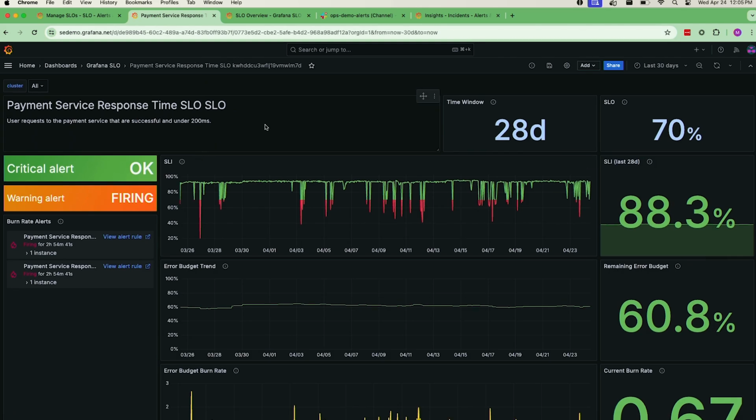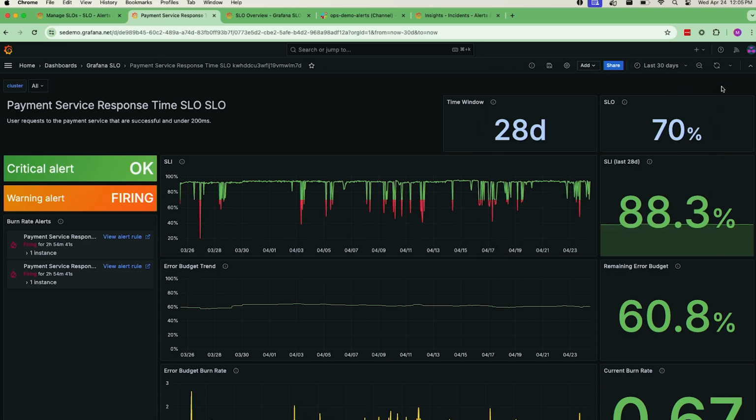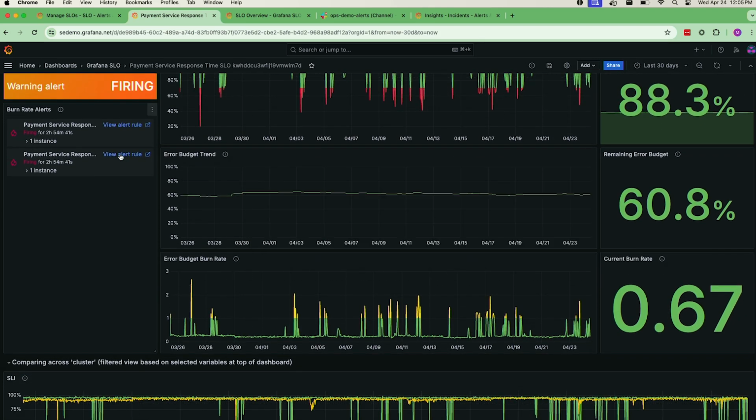You can see here at the top, we've got the time window that we defined. We have the SLO we defined and how it's been performing over the last 28 days. You can adjust the time period, like on most of our dashboards, up here in the upper right. And then you can see, well, we already have 2 alerts going.